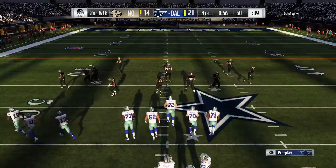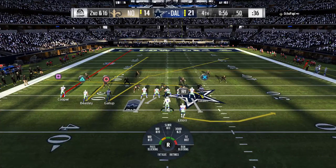Protection certainly going to need to be a bit better here on second and 16.